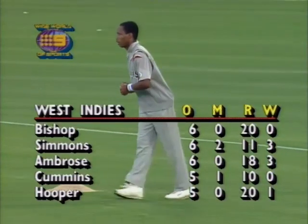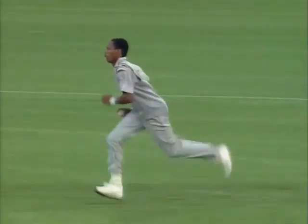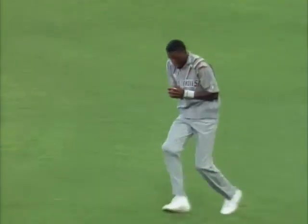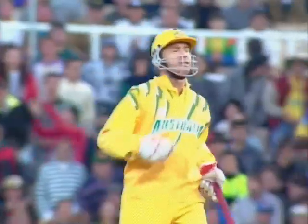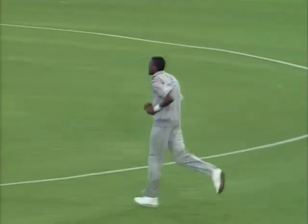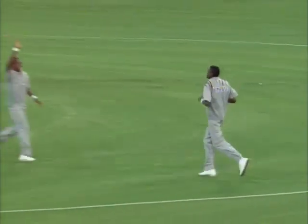This will be Anderson Cummins returning from the Randwick end. Greg Matthews on strike. He's hit it. There's a man out there. He's under it. Big Curtly Ambrose. He's got him. The big man takes the catch. Matthews doing the right thing. You had to go in the final over. But a very well-judged catch.